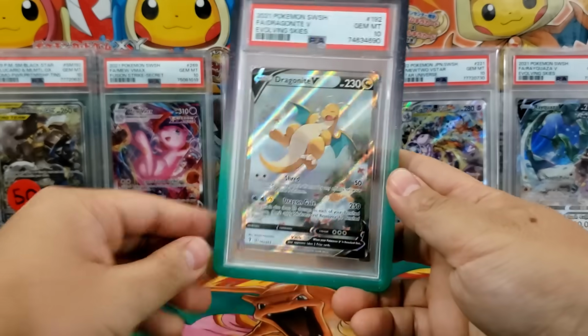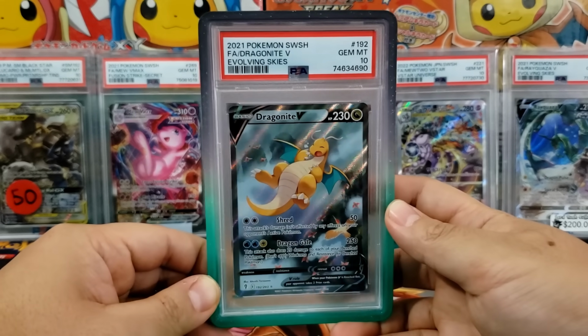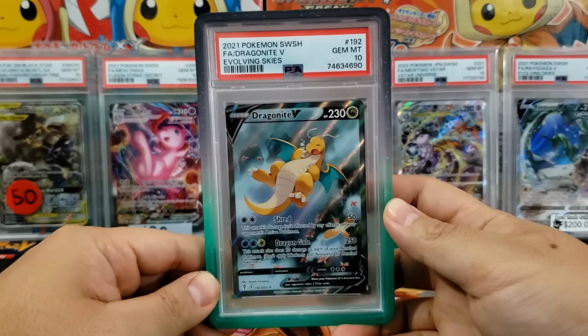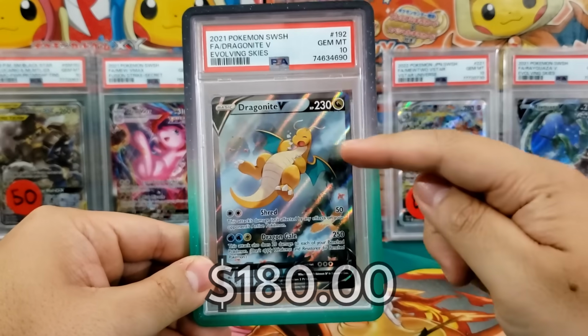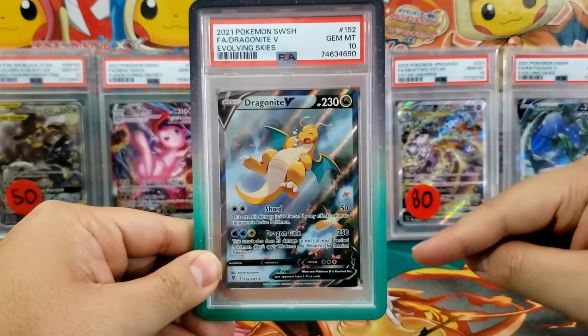Next up, we got ourselves another really cool card, and that is the Dragonite V. Check out that card. Also picked up this card for $180. Completely underrated in my personal opinion. This card, S tier, same with the Rayquaza V. Both of these alt art, I think, are S tier.